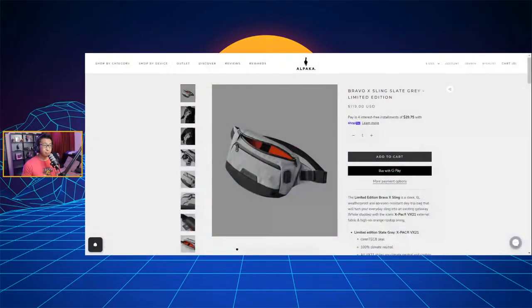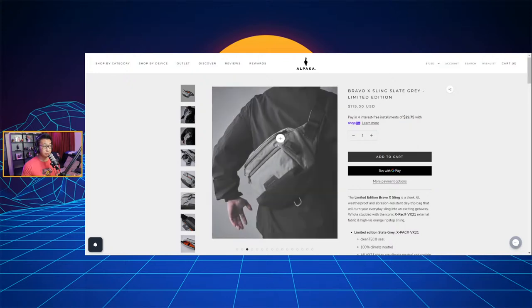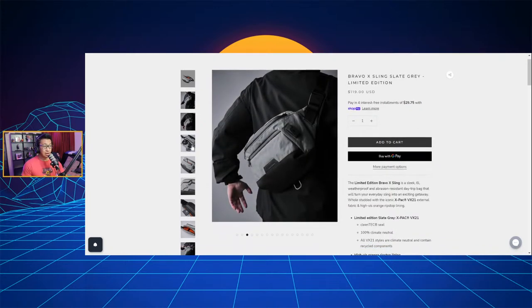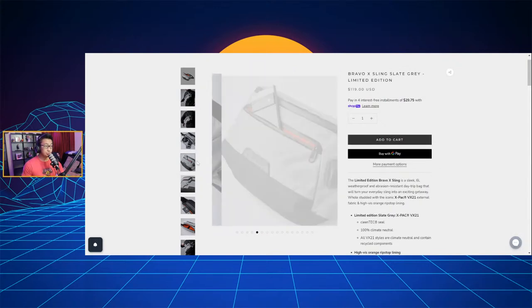Oh, guys, on the Black Friday live show, I did buy something that we looked at there, for you guys that were on that show. This is what I bought. I bought the Alpaca Gear Bravo Sling in gray, which looks so sick, dude, because this is how your boy dresses when he goes outside. I pretty much wear all black, and I usually carry a sling with me.